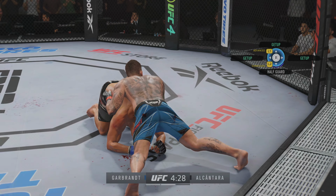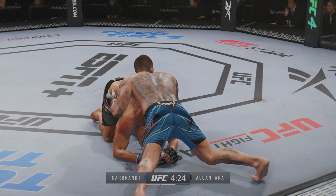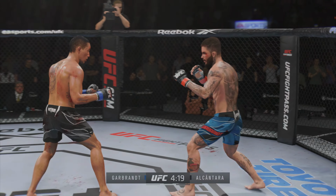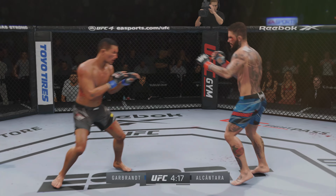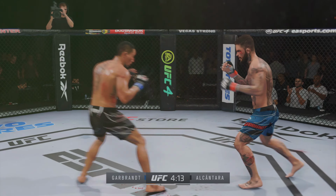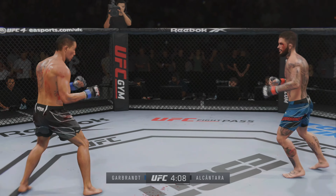Oh, he's got the ground and pound going now. Alcantara's torso, specifically that right side, has absorbed a lot of damage tonight. And here comes the purple, the black, and blue. A definite bruise started to form on that right side. Ooh, what a punch. Oh, how about it? Huge kick landed.